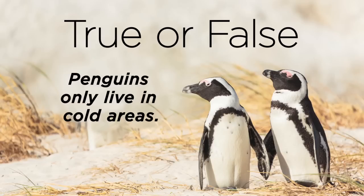Now, while you think of your answer, keep in mind, penguins are native to Earth's southern hemisphere, which is the half of the planet that's south of the equator. But are they generally known for living in cold areas? Do you think there are other penguins that live in warm climates?